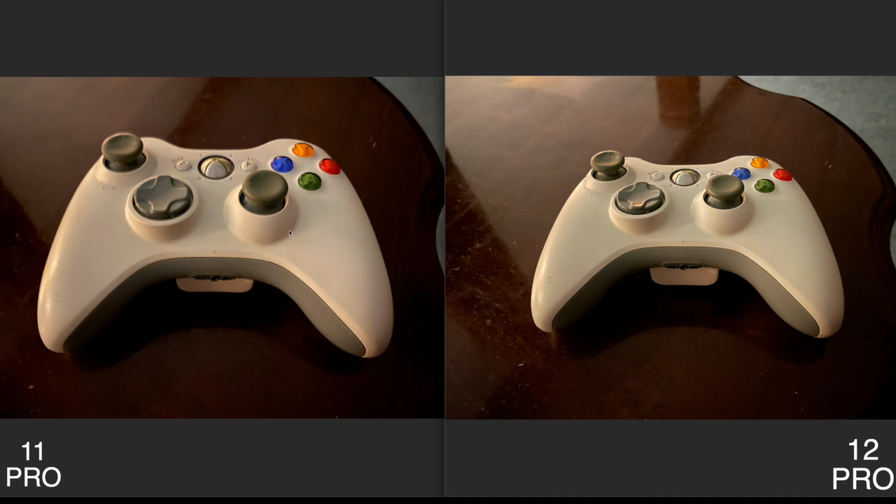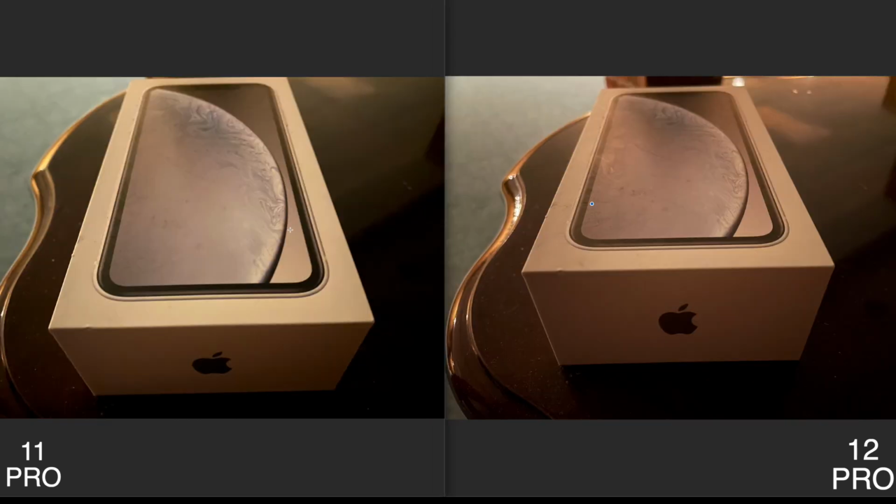It looks brighter overall than the iPhone 11 Pro. And to continue on that, these two were taken at the exact same time as well, and you can see that it flip-flopped a little bit here. The iPhone 12 Pro looks a little bit warmer. The iPhone 11 Pro looks a little bit brighter. Now, some people may prefer this, some people may prefer this.